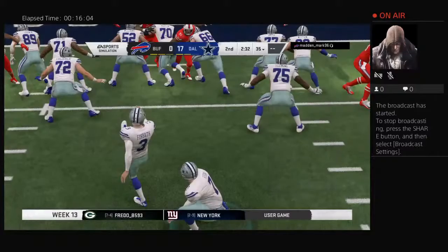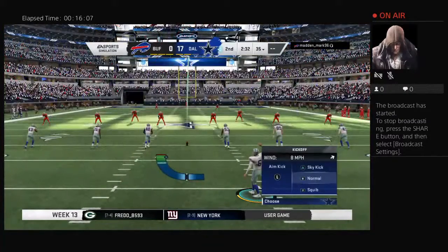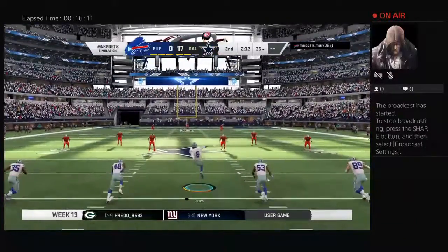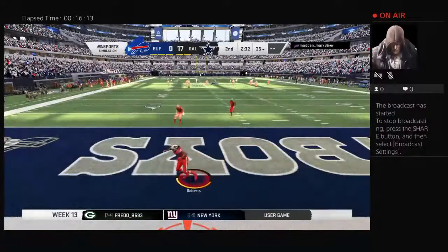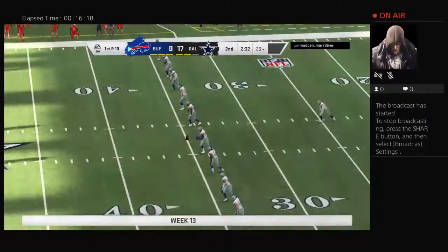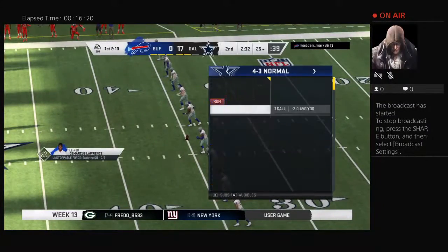It's now 17-0. A good drive gets them inside the 5, but they could not punch it in. And credit the defense, too. Make sure that happens, because that was the old bend but don't break approach. Made sure they contained them when they absolutely had to and forced the field goal attempt that went through.